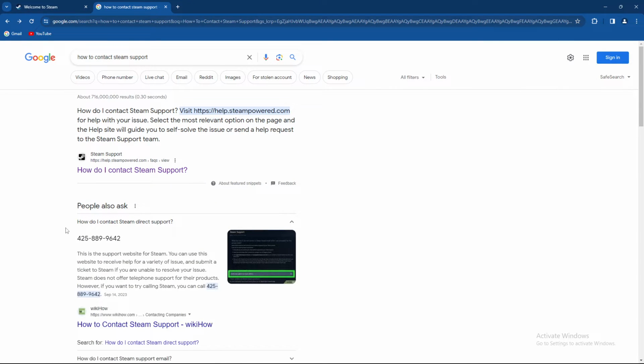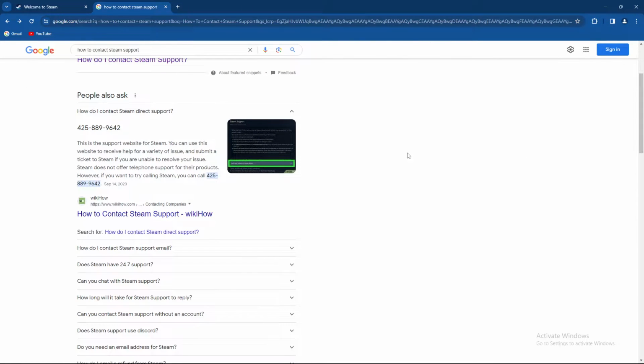Of course, you can contact them directly. They have a mobile number, I believe this is an American number, which goes 425-889-9642. This is the support website for Steam. You can use this website to recover it, or basically you can try calling Steam on this number.